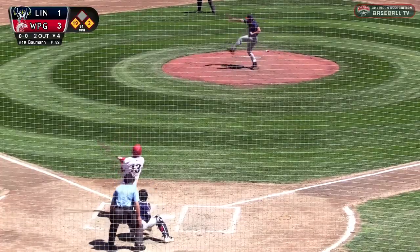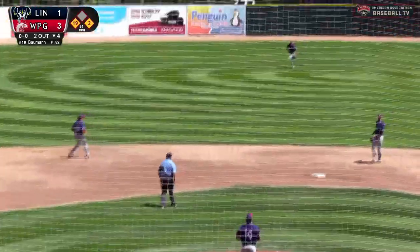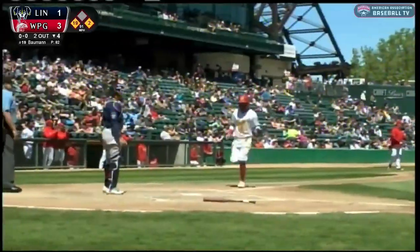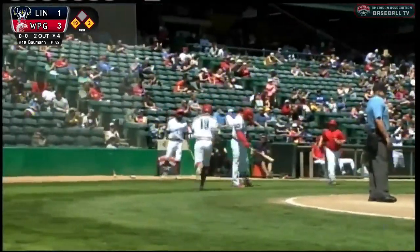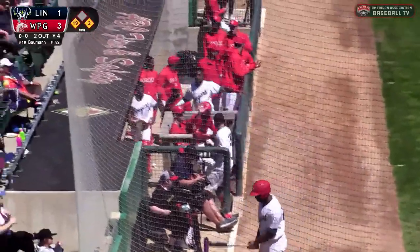And the pitch. Murphy swings, lines it towards the middle. That's a base hit through to center field. Rivera scores. Sagdahl stops at second. Max Murphy, first ball swinging. It's a hard line drive single through to center. It's now 4-1 Goldeyes in the bottom half of the fourth.